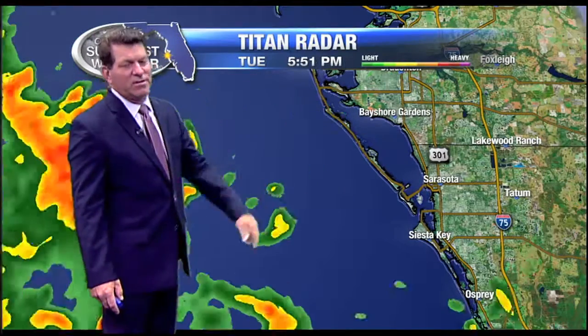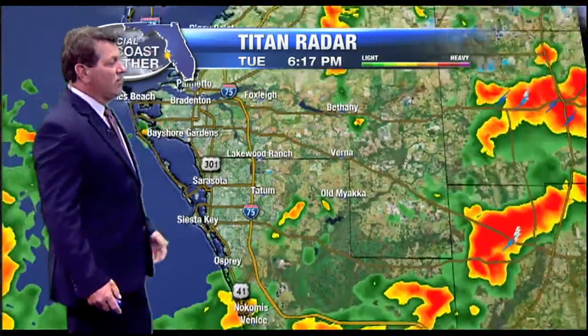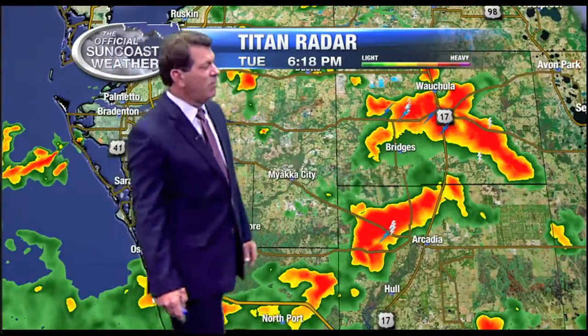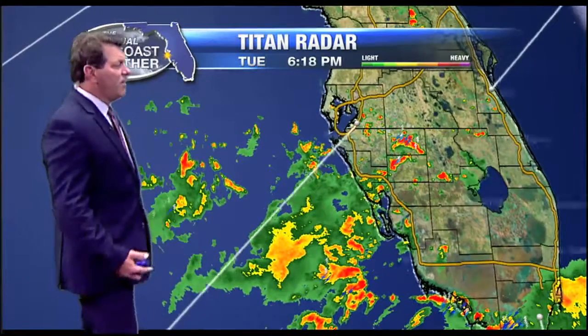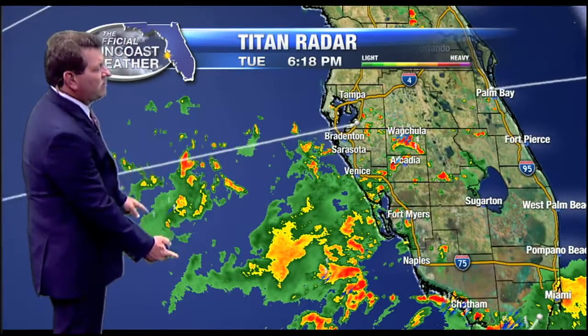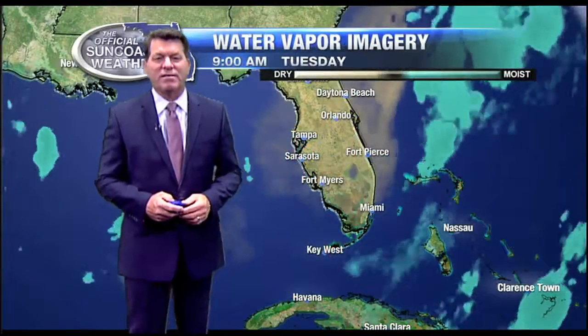Bayshore Gardens rainfall yesterday with the system over 4.5 inches. So the ground is saturated. The additional rainfall will cause some problems with some localized street flooding. The heaviest storms by far inland right now. But there's more out there. In the Gulf of Mexico, you can see another patch of showers and storms over 150 miles west of the Sun Coast.